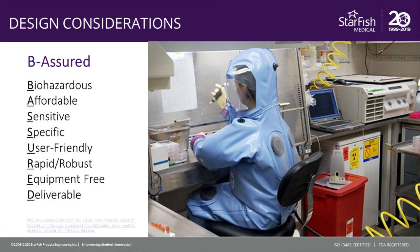This person is working at, I believe this is a picture from the U.S. Army Medical Research Institute of Infectious Diseases, USAMRIID, and this is a level 4 facility. And the infectious agents, something like Ebola, which this person is likely working with, are so risky that the person is in a positive pressure spacesuit. And so why do I have this image up here? Not because we're going to be developing infectious disease platforms for Ebola typically.